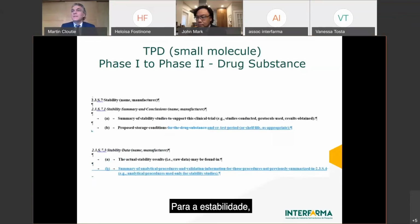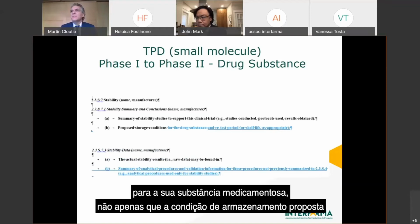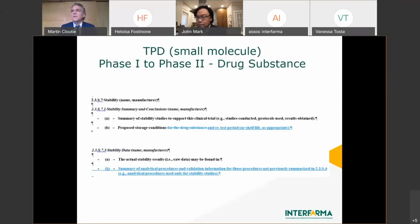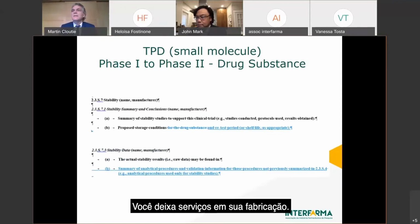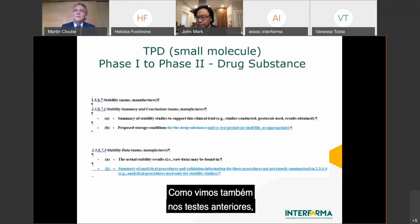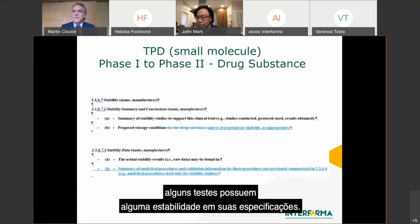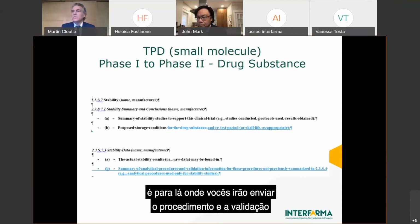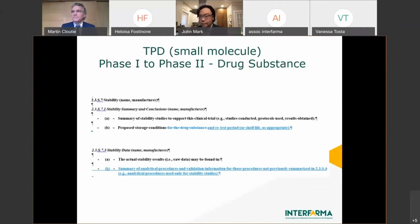For the stability, you also need to have a retest period for your drug substance, not just the proposed storage condition. Usually there's a retest, so you can extend, you can use it after your drug substance in your manufacturing. And since we saw also in the test methods before, some tests on your specifications are specific to stability. So if they were not presented before in the previous section, this is where you include your analytical procedure and the validation of your test specific to stability.